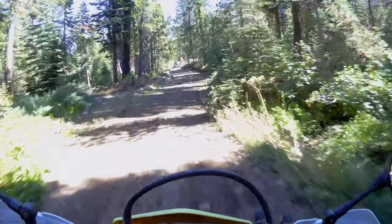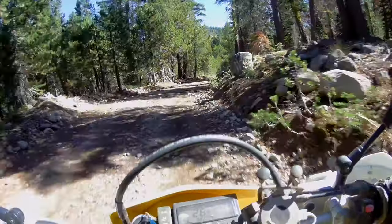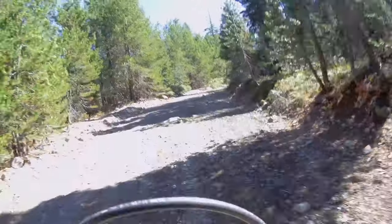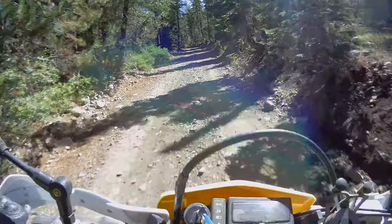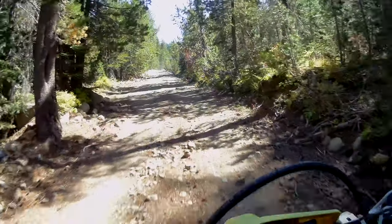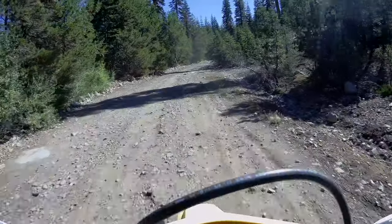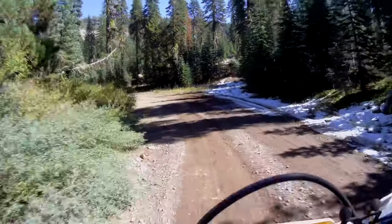Oh, I did not see that rock. Sneak out and bite you, throw you down. Whoa! What the heck? Yeah, I had a couple of times there I almost went out sideways. Whoa. Oh, there's a big one. There's some more snow. Pretty cool.